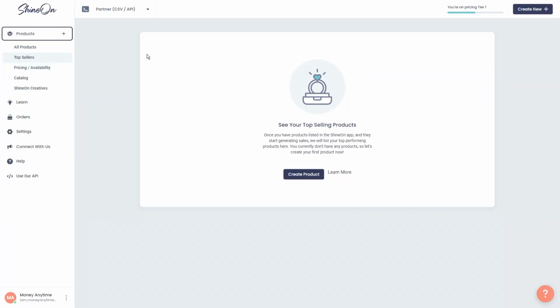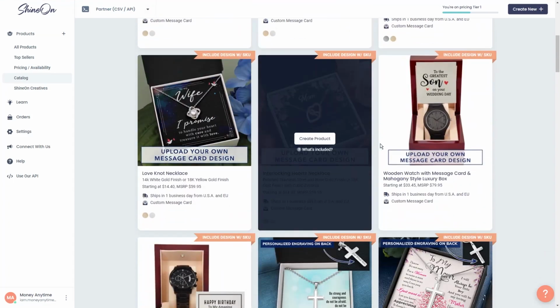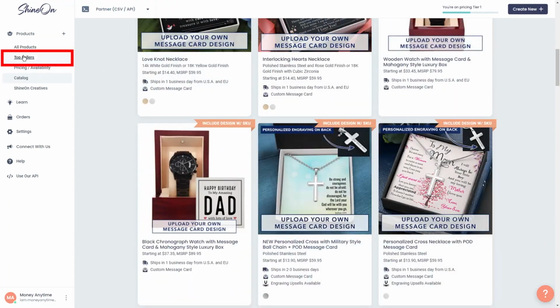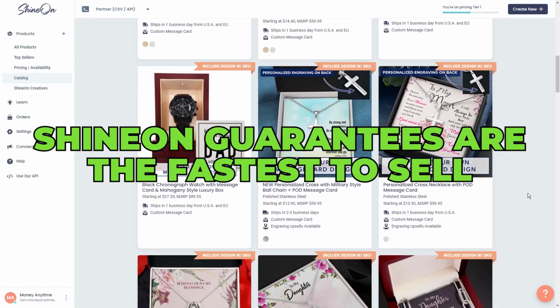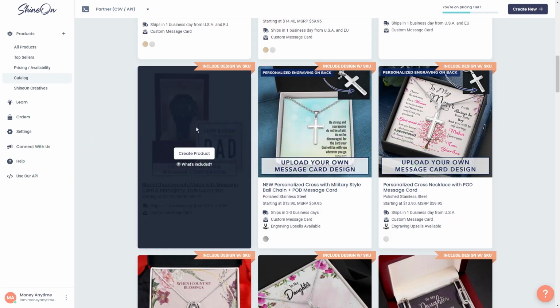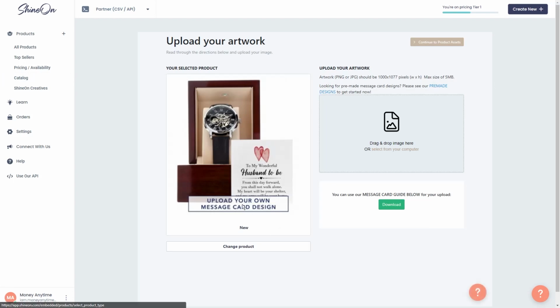So you now find yourself in the dashboard. Click on the Create Product button and you will find these suggestions. Or click on the Top Sellers button on the left-hand side of the dashboard and you will find these products which ShineOn guarantees are the fastest to sell. These are their top sellers and you can pick from any of these choices and customize their designs and messages to make them completely your own.